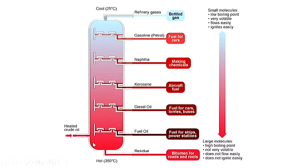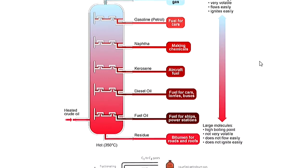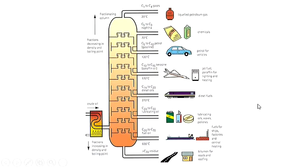Okay, so you get different products, all based on vapor pressure. You heat something up, and the ones with the highest vapor pressure, the easiest to escape, go to the top, and the heavier ones stay below. And you get all these different products. You can make lots of plastic bags for supermarkets. But you can make all these different materials, right?